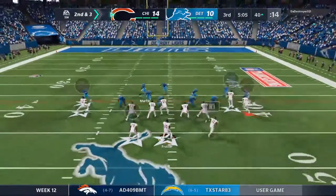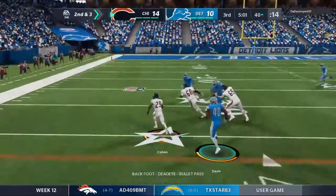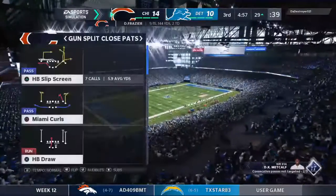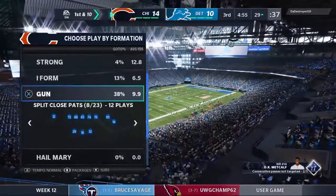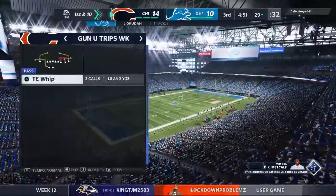Yeah, better against man than zone, or? Better against man, because now you're running away from someone and you're not running into a defensive player in another zone. And it's going to be another 1st down as they'll get him to the ground at the Lions' 29-yard line. 11 yards there, 1st down.